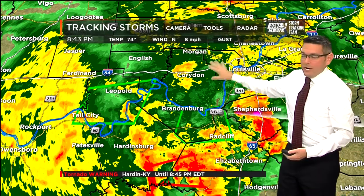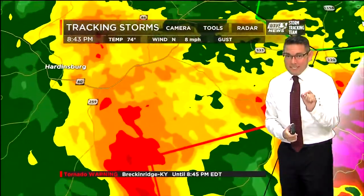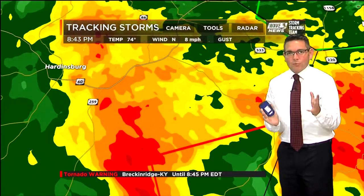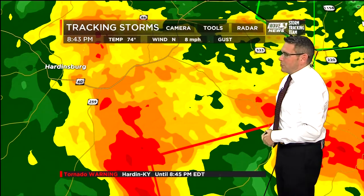Even in the rain shield area here in Louisville, all the way through Indiana and central Kentucky along I-65, lightning can still be very, very dangerous. So stay indoors, obviously. Hopefully no one's out anyway. It's just too much rain to contend with. But the lightning has been very intense, and it's cloud-to-ground lightning in many cases, which is obviously extremely dangerous.